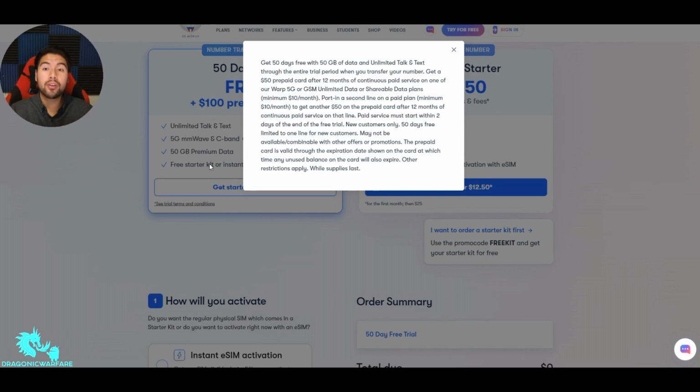Get a $50 prepaid card after 12 months of continuous paid service. Okay, so this one is 12 months. The other one was right after. So this one says get a $50 prepaid card after 12 months of continuous paid service on one of the Warp 5G or GSM unlimited data or shareable plans. So basically, this one is saying, guys, you'll get 50 days free of service. After that, if you do 12 payments, 12 months of continuous payments, you will get a $50 card, which is not bad. I mean, they're saying, hey, you're going to like it so much. After a year, you're going to keep it.